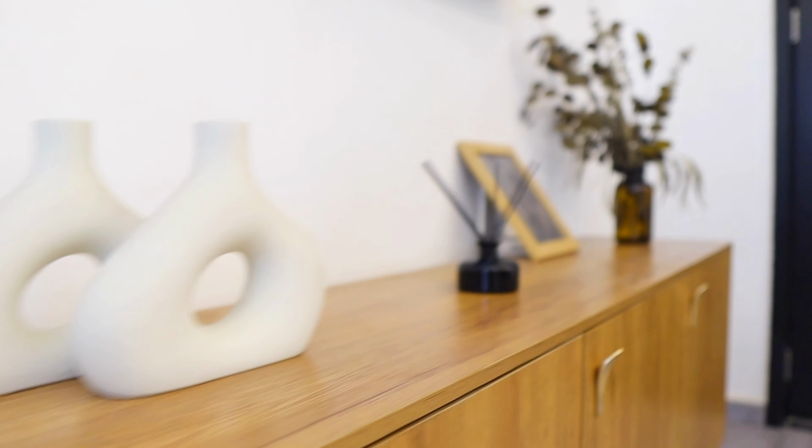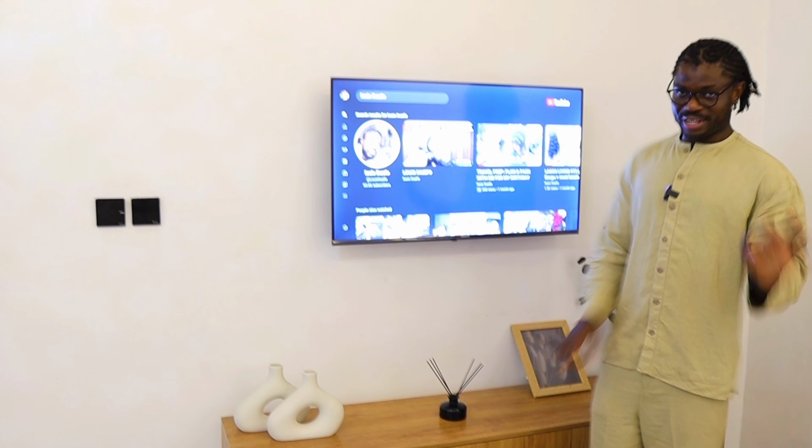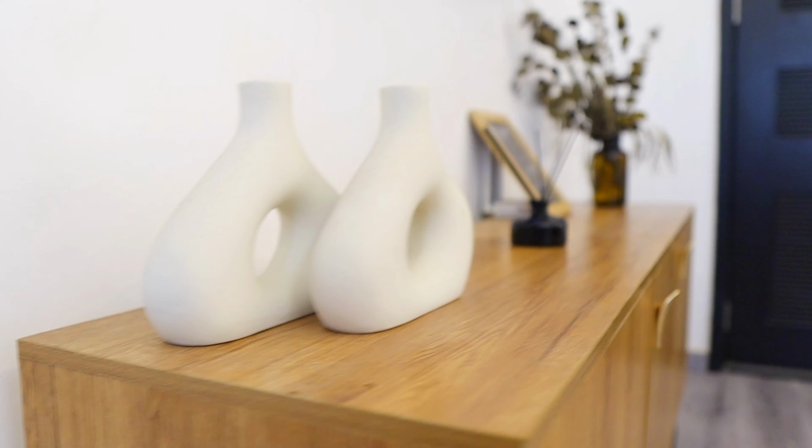So they also did the bed. Sorry, I forgot to mention. Once we're done from here, we're going to go back to the bed and talk about some of the things we have on the bed and by the bedside. So yeah, I said it already. I got this from them too.